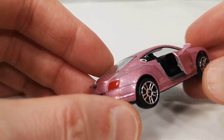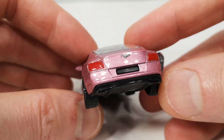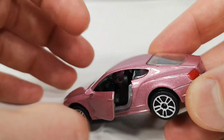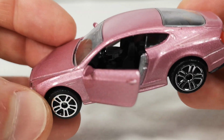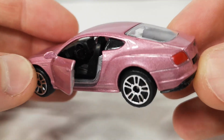Nothing tampoed on the side. In the back we get tail lights, the logo. That's about it, tampo wise, and of course a decent interior.